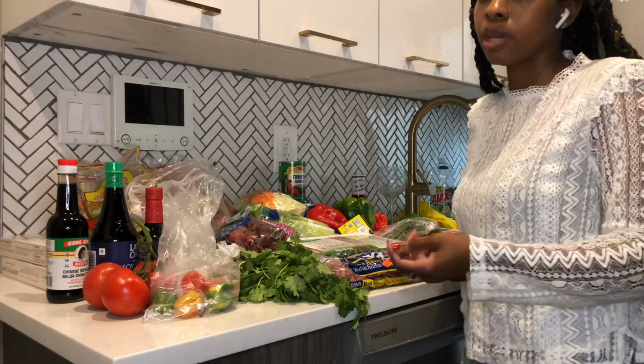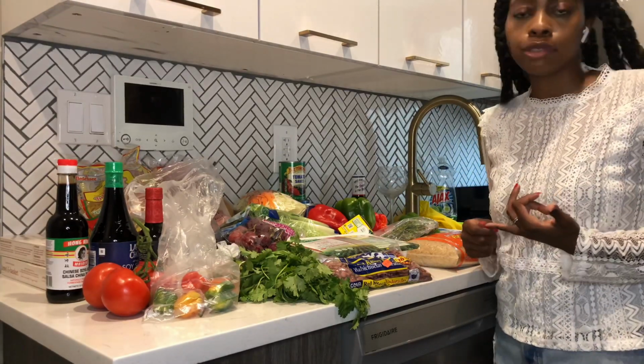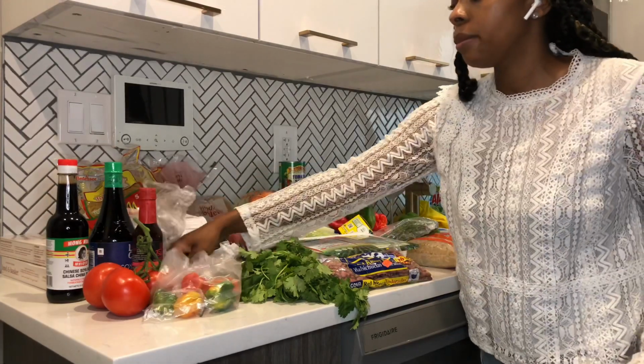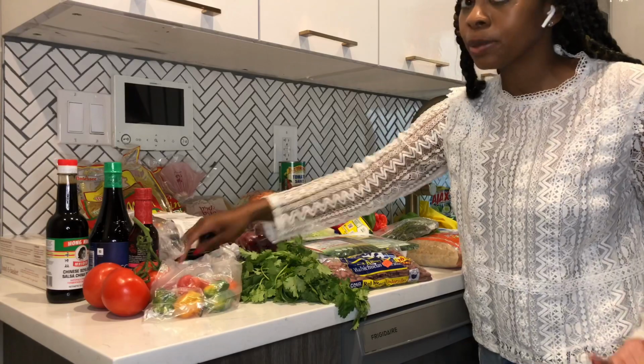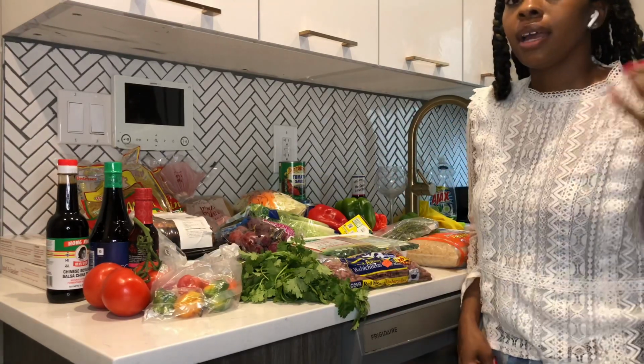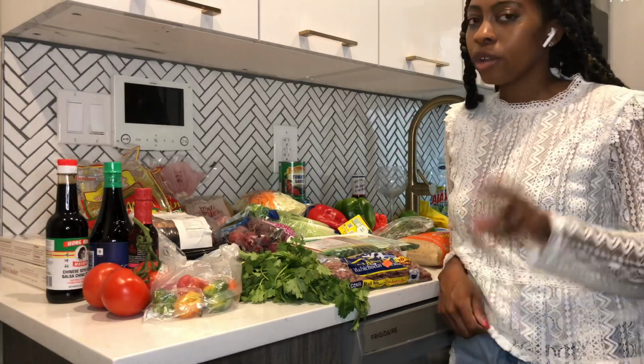So you can really make your money last and stretch and get really quality items. You don't have to go to the big box stores like Whole Foods or Trader Joe's to eat well. You just don't. I think it's overpriced. They do have great quality things, but not everyone can afford that. I know I can't.